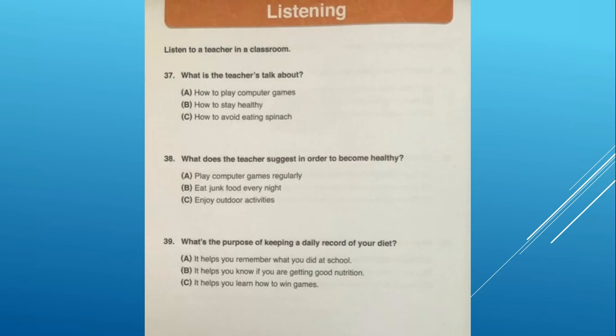We are going to make a health chart in class. I want you to write some plans for different outdoor and indoor activities that you can enjoy each day. Also, I want you to keep a daily record of your diet starting today. This will help you know whether or not you are getting enough nutrition each day.